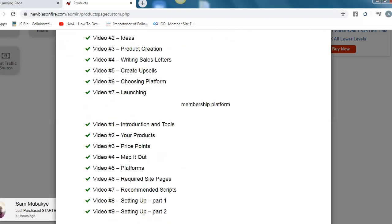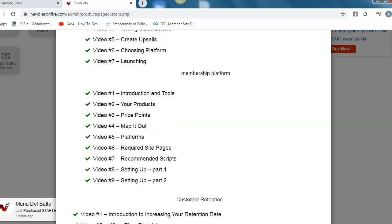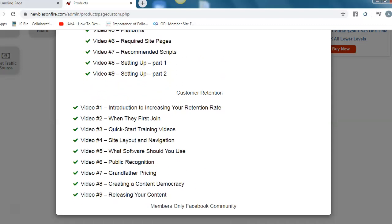Video 1 introduction and tools, video 2 your products, video 3 price points, video 4 map it out, video 5 platforms, video 6 required site pages, video 7 recommended scripts, video 8 setting up part 1, video 9 setting up part 2. Customer retention, video 1 introduction to increasing your retention rate, video 2 when they first join, video 3 quick start training videos, video 4 site layout and navigation, video 5 what software should you use, video 6 public recognition, video 7 grandfather pricing, video 8 creating a content democracy, video 9 releasing your content.